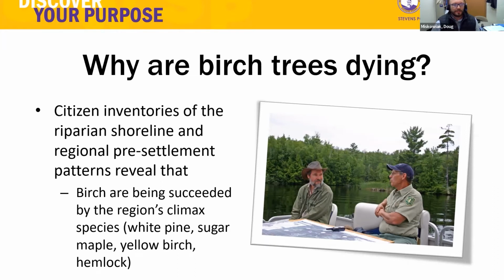And then we started to talk with different local scientists. And then they started to ask questions like, well, when was Wisconsin's last cutover? And it was in the late 1800s to the early 1900s. And we started asking questions, well, how long do birch trees even live? And they live to be about 80 to 100 years before they start to die off naturally.